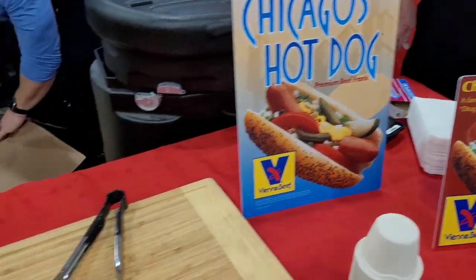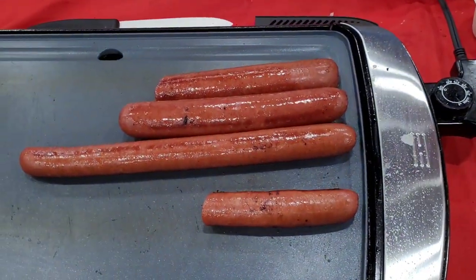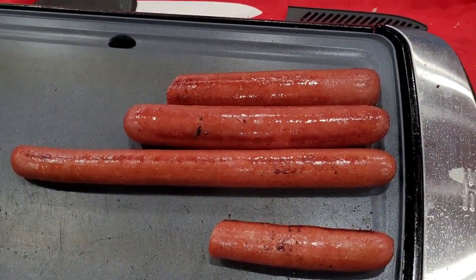We got some hot dogs, guys. Look at the size of this one. Ooh, let the dogs out.